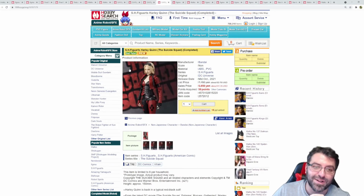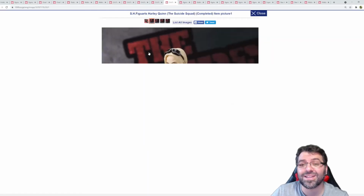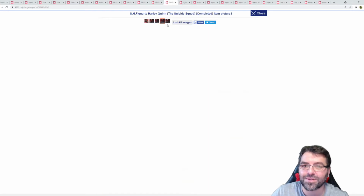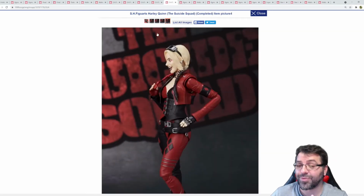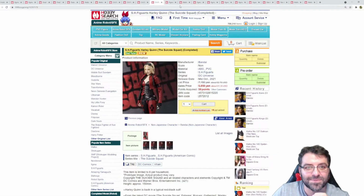This one I care about. S.H. Figuarts Harley Quinn Suicide Squad, $51 got released, and in my opinion it is the best looking version of Harley Quinn because it reminds me a little bit of the video games, the Arkham video games. So I think it is definitely an improvement from the outfit that she wore in the previous two movies. So yeah, this one actually looks fantastic.